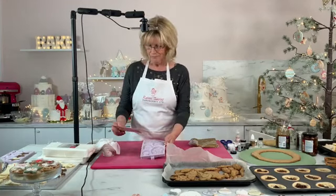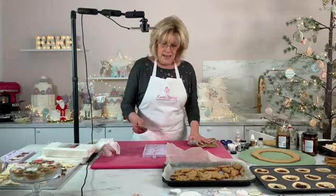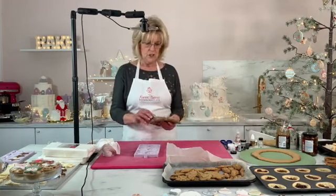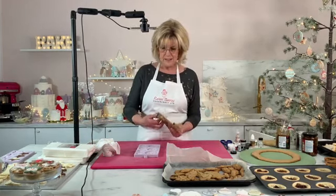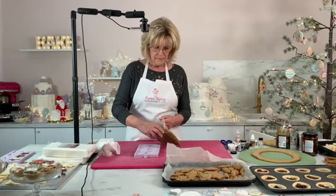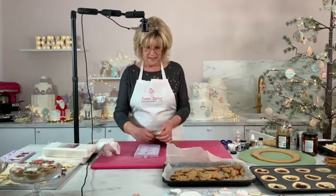Okay, so the cookie dough. Now I've made this as gingerbread flavour, being Christmas and all that coming up. So I made this morning.